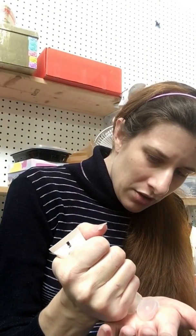And I have found a little goes a long way. So I'm going to start off with about a pea-size amount. And if I need more, I can always add more. Now, I always swirl it in my palms. I press on the backs of my hands, and then I do this to work it through the rest of my hands.